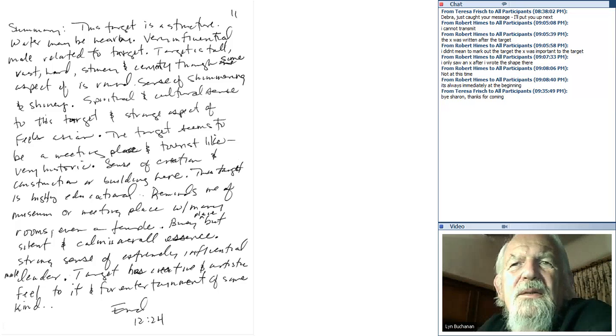It's highly educational. This target is highly educational. I'm not sure that'd be correct. Reminds me of a museum or a meeting place. Now, there are buildings all around this place. I don't know what those buildings are, and so I couldn't say it's wrong. But the question is, even if those are museums or meeting places and all that are educational, is that really describing the target? And that's where I would tend to have to say no, even a temple, okay?